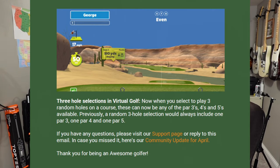Moving on, 3-hole selections in virtual golf. So now when you select to play 3 random holes on a course, these can now be any of the par 3s, 4s, and 5s available. Previously, a random 3-hole selection would always include 1 par 3, par 4, and par 5. And then they go on to say, if you have any questions, to please visit the support page. And in case they missed it, that there's a community update for April.